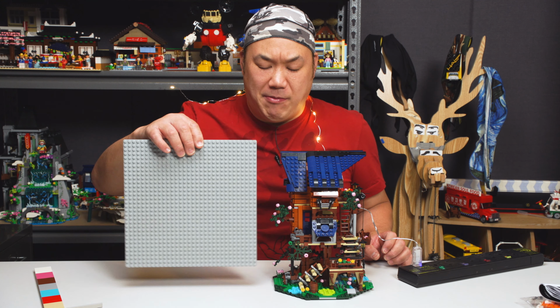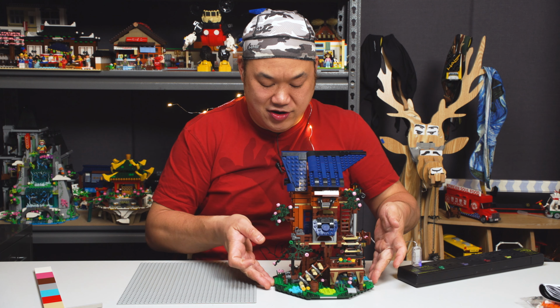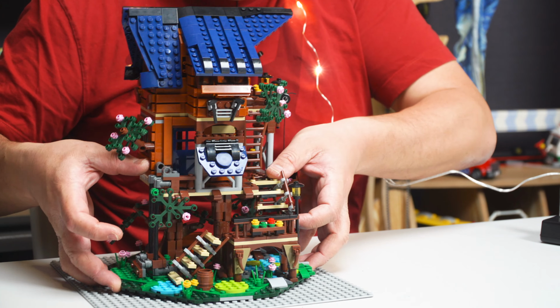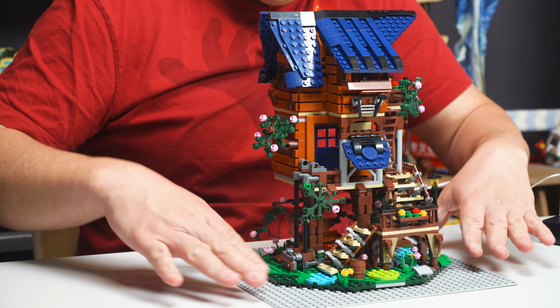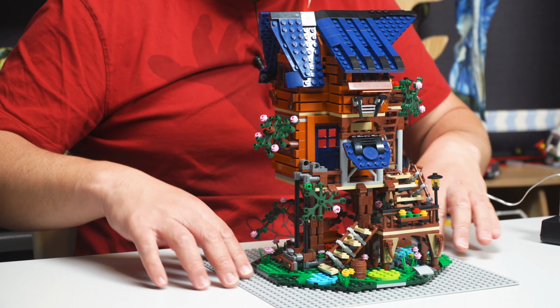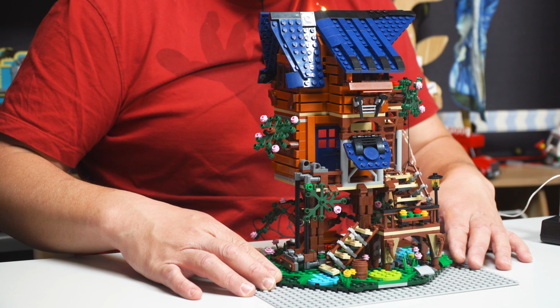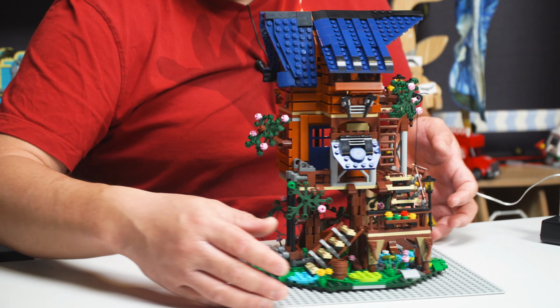It is now time for dimension, so take out your 32 by 32 plates. For sure, it will fit on the plates. You might actually want to just use a 32 by 32 to replace this thing. Put it right there somewhere. See, if they had included a plate like this, you might have been able to decorate it a little bit more. But it's okay, still a cool little tree house. So this is exactly 24 studs by 24.